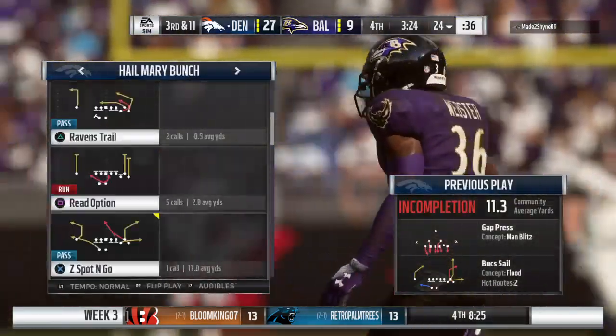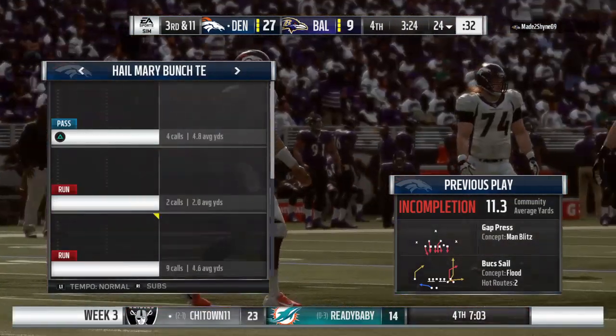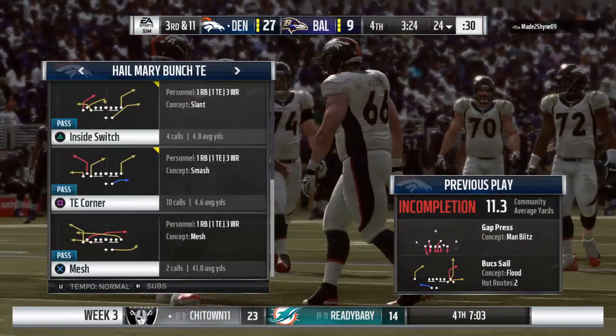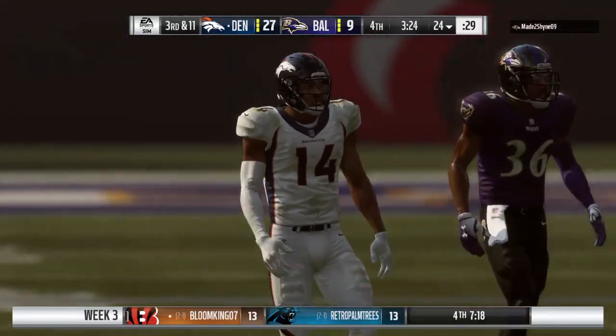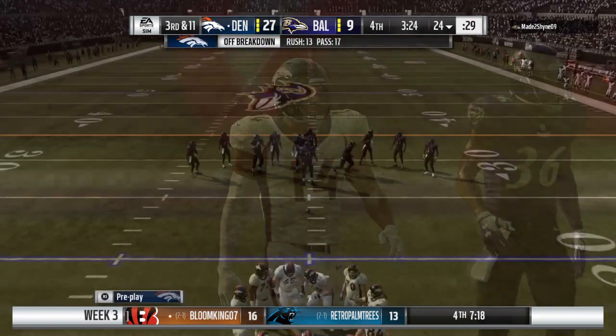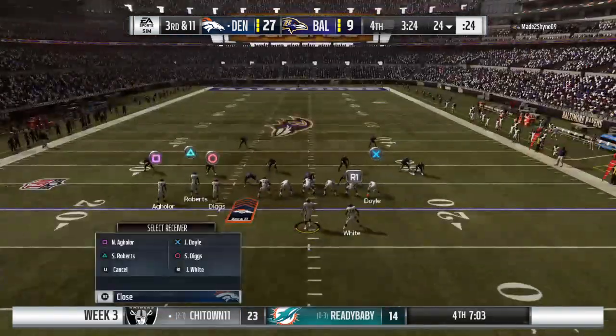Kayvon Webster on the defensive side able to get a hand in. Now, the secondary's really struggled today, but that's a little bit of a measure of revenge, isn't it? And they just followed the basic rules: see ball, knock ball away. Turned into a nice play. The Broncos on 3rd down, they're at 50%, 4 for 8. This is 3rd and 11.